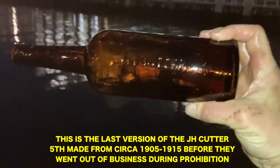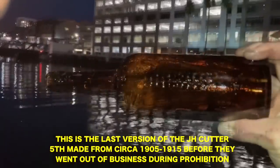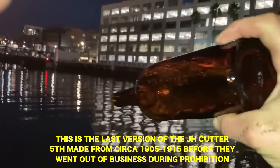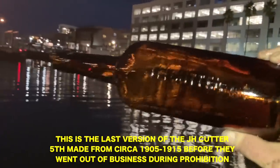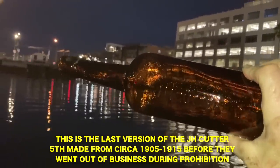Beautiful cleaned up shot of the bottle. J.H. Cutter, a whiskey with agents in San Francisco. Kentucky whiskey. Yeah, look at that. And it's still here.